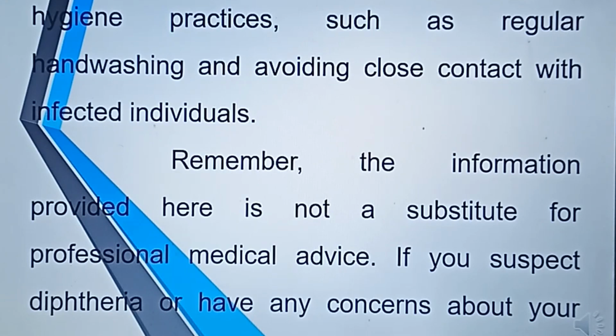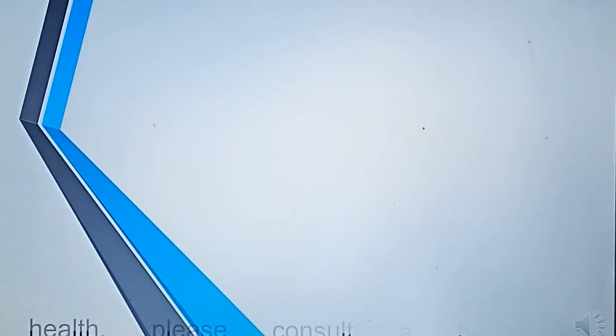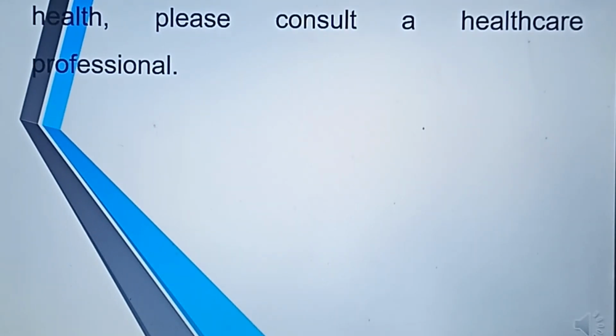Remember, the information provided here is not a substitute for professional medical advice. If you suspect diphtheria or have any concerns about your health, please consult a healthcare professional.